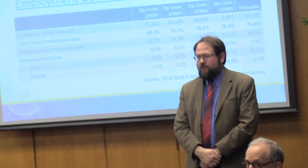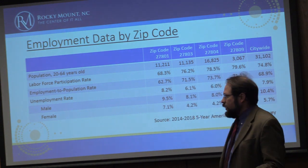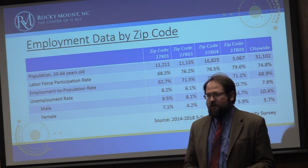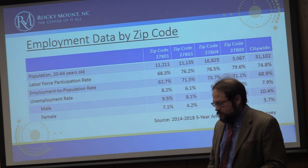Correct. We can definitely do some work to look into other demographic factors with respect to that. The other thing I will note is that zip code lines do not necessarily match up to municipal lines. That's another factor to consider. So there is some unincorporated territory included in these tracts as well.